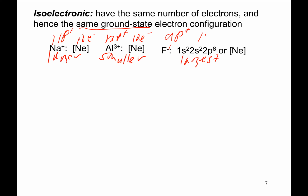But it has 10 electrons, okay? So what's going to happen to the electrons when there's only 9 protons? Are they going to be farther away or closer? They'll be farther away. So essentially the orbit will be bigger than it was before. This is the first, and then this is F minus, because this extra electron is flying around it. It expands the whole thing.